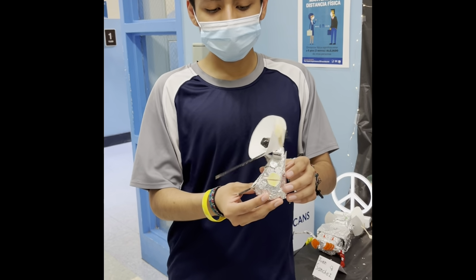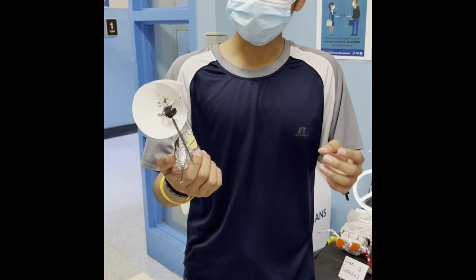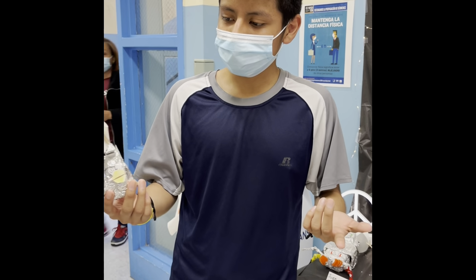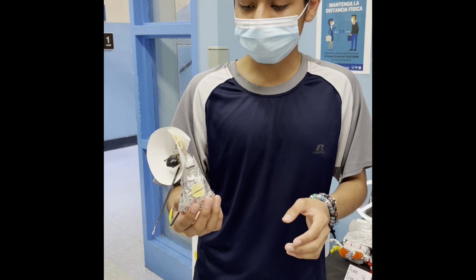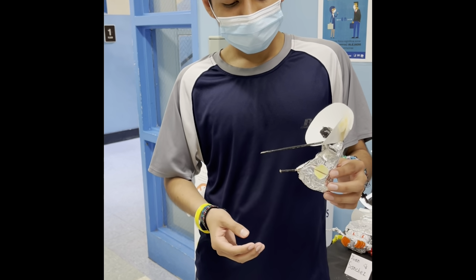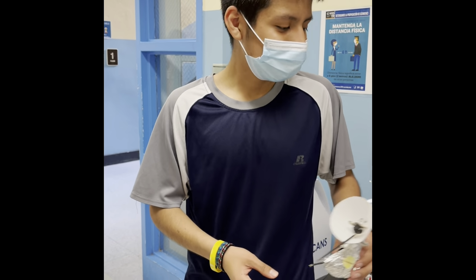Well, this spacecraft is more of an orbiter, so it orbits around planets. I'm planning on Saturn because my goal for this spacecraft is to explore Saturn's rings. And yeah, it's really nice. Really sweet. Thank you for the interview. Thank you.